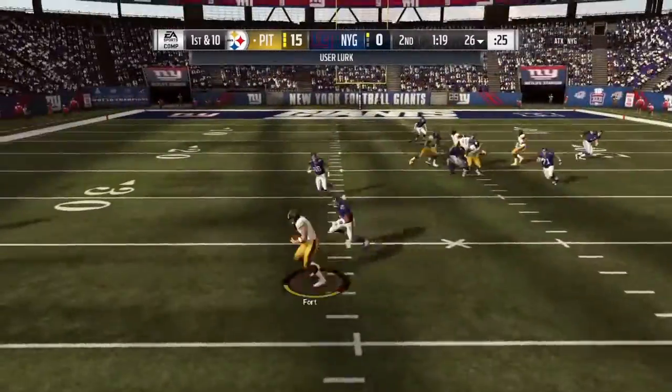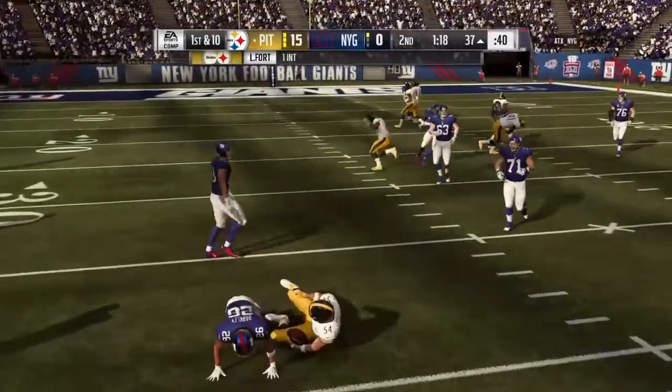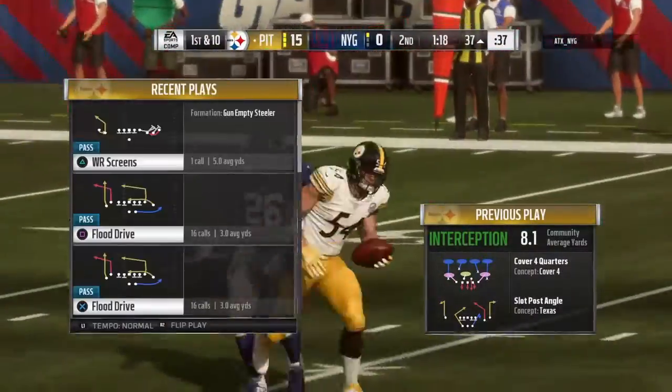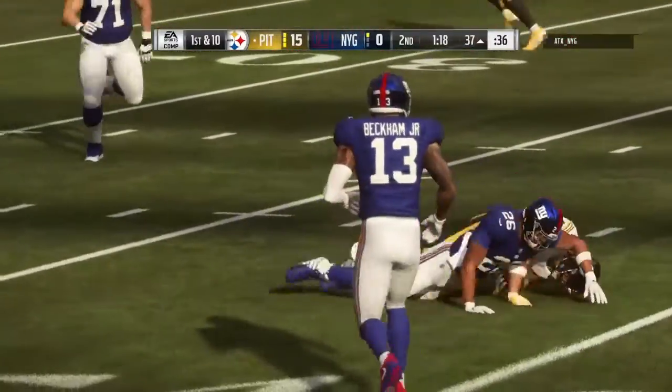He rifles one that's intercepted. Picked off around the 37, and his guys are going to get the football at the 37-yard line.